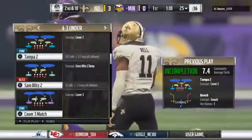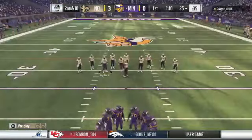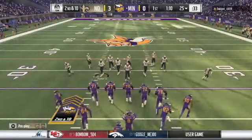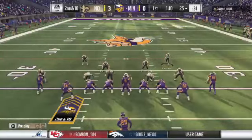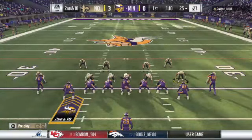Incomplete. My high school coach, John Ford, used to say all the time, if you're in a bad situation, laddie, don't compound it with a bad decision as well. And I think that's what we just saw there. Harassed in the pocket, and he throws into double coverage anyway.